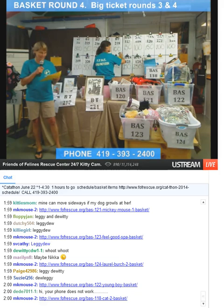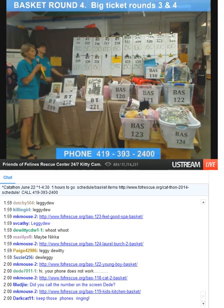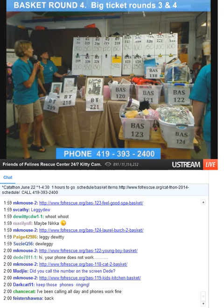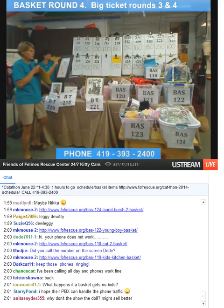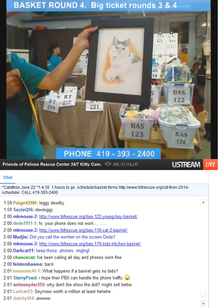So what have you got there, Jenny? Big ticket item 218, Simon's book, just went up to 150. We've got two people on the phones, but that's it. And our basket 120, the I Love Cats, is up to 150. We just did another up. Oh, my gosh. Seymour just popped up to $400. Isn't he just the cutest thing? Look at that face. Seymour.